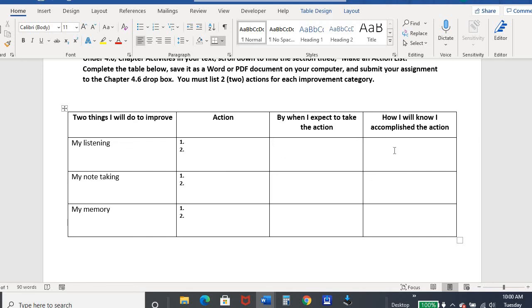And then how will you know you've accomplished the action? How will you know your listening has improved? How will you know your note-taking has improved? How will you know your memory has improved? So that's what you're filling out for your Chapter 4 assignment. It's just reflecting on your current abilities in these 3 areas, what you can do to improve them, when you're going to try that, and then how you know you actually made that improvement.